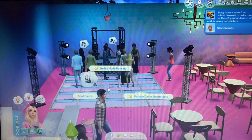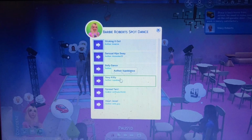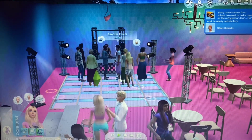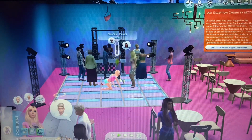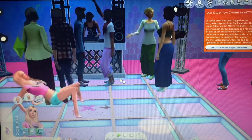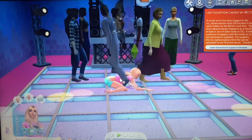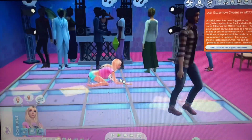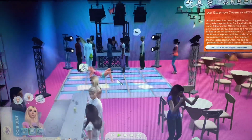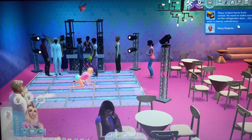I don't know what that is, but I'm kind of curious now. What is sexy kitty? Oh, that's what sexy kitty is. I guess it's just a weird and probably really unsanitary dance. Yeah, Barbie seems like the kind that would take up the entire dance floor because she thinks she's all that. Although she probably is.